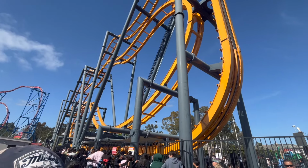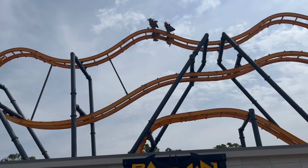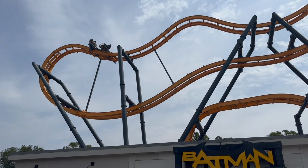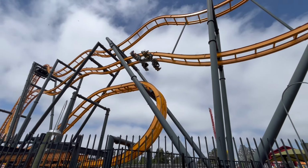I know that these SNS free spins are everywhere in the Six Flags chain, but outside of X2 down at Magic Mountain, there's really nothing like Batman in the entire state of California and on the entire West Coast, so I'm okay with this addition.